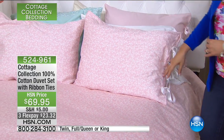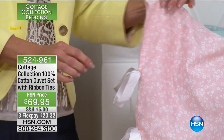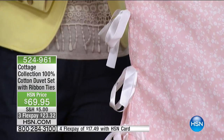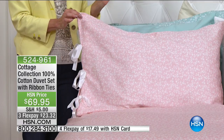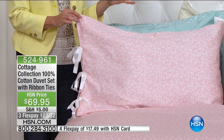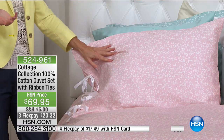We've created these little satin bow ties on the sides of the standard shams. You've got three that go all the way down the side. So this is what's gonna keep your pillow inside the sham, but it's just dainty, it's delicate. It's something that gives a little bit of decoration. If you're that simple person, but you like a little bit of something, it's perfect. It's, again, like we said, 100% cotton.